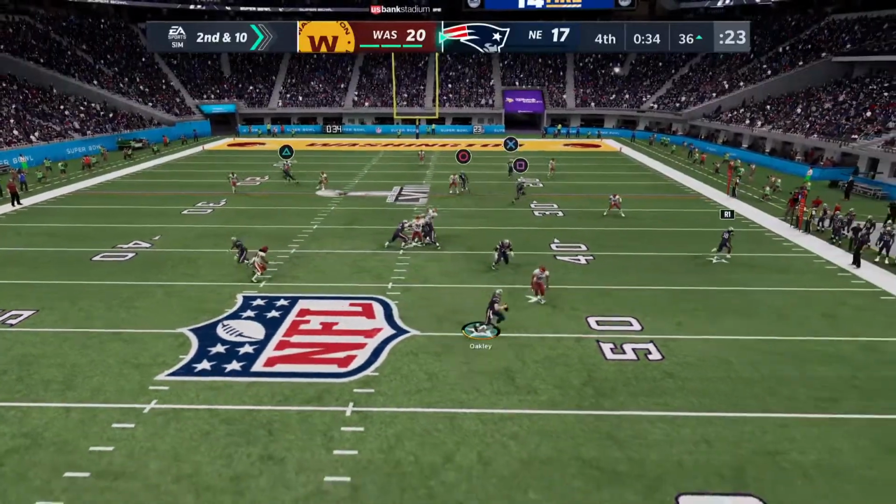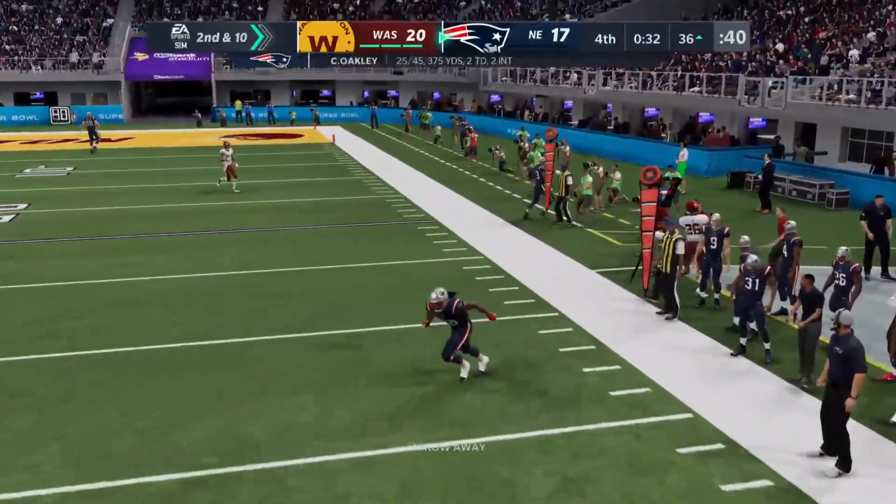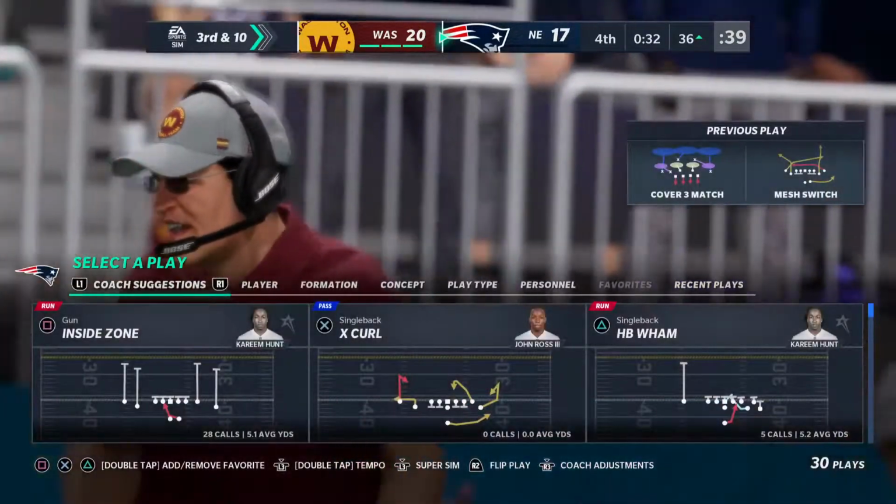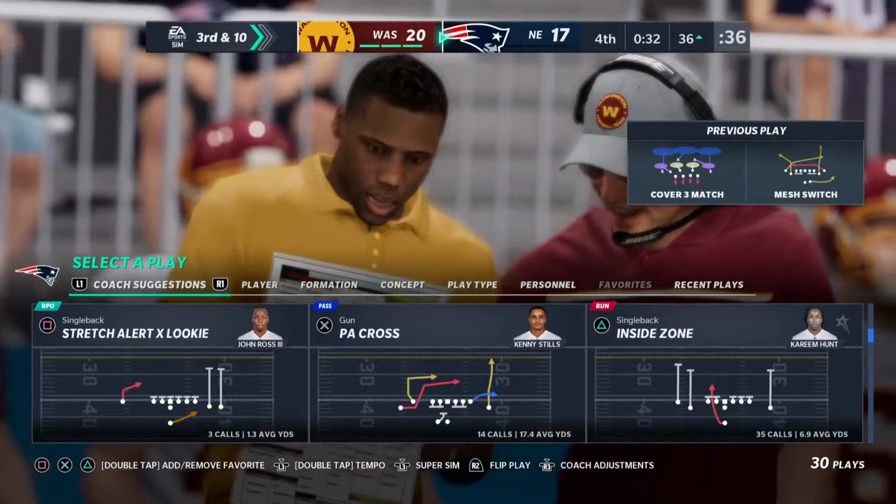He'll look to throw. And seeing nowhere to throw, he chucks this one away from harm. Incomplete. Now it's third down. Third and long coming up.